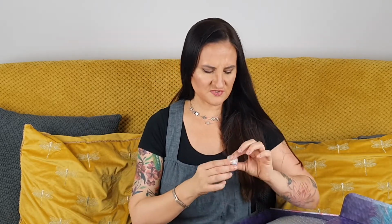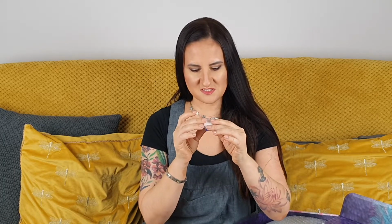Now we have something that I'm not really too sure about. This is a prismatic pigment, and it's white. They do have pigments on their website. I don't usually use pigments, but maybe I'll start, who knows. But yeah, a tiny type of pigment.